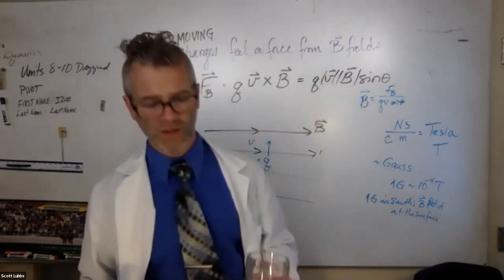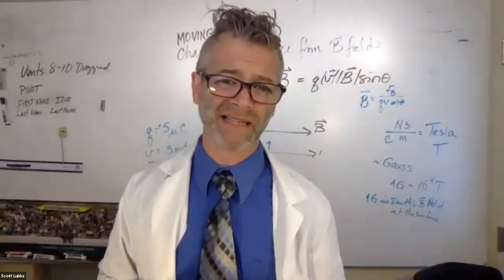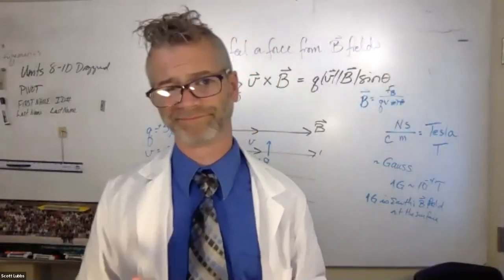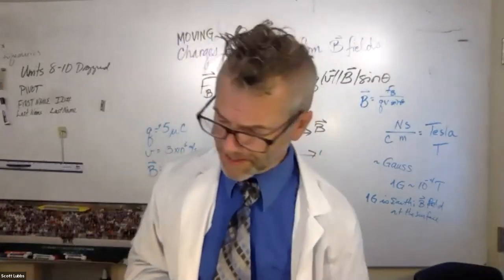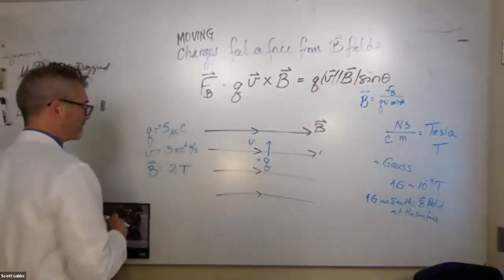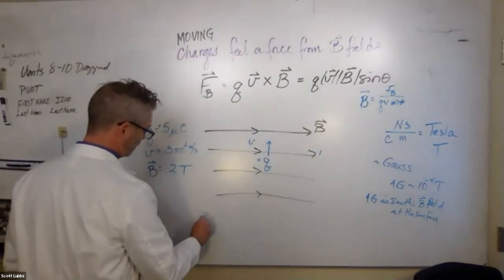So this magnet is sitting in a magnetic field of about 1 Gauss. That's where it came from. So I got two Teslas. So we can figure out what the magnitude of the force is.